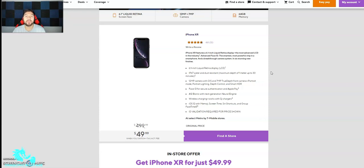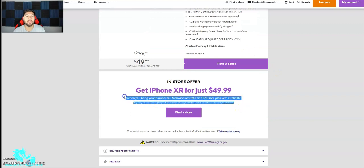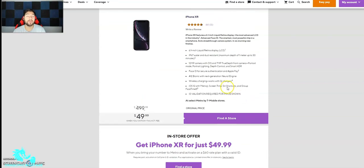ID validation required for price shown. You must see a Metro store to get this deal. So, like I said, you will have to sign up. So you have to switch over to Metro by T-Mobile, and you will have to get their $60 monthly plan with a valid ID. And like I said, switch over from a competing carrier.